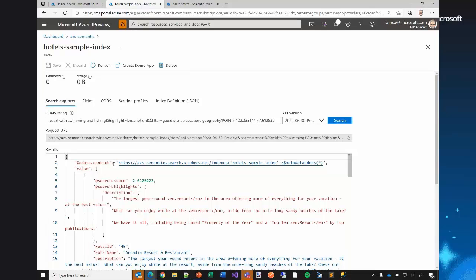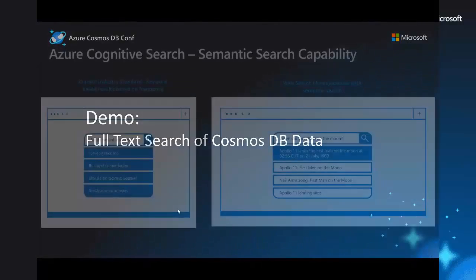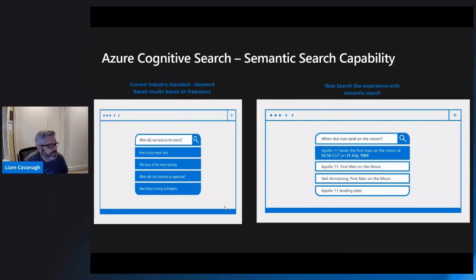But before I do that, let me switch back over to my PowerPoint and show you what I was referring to. So if you think of textual search, what I want you to think about is traditional search, or search as it is today. And the way you can think about this is if you look at this image that I have on the left, where somebody said, when did man land on the moon?